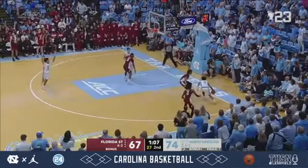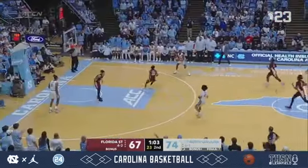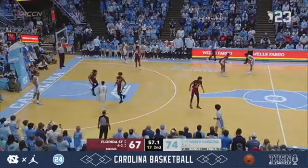Carolina gets it into R.J. Davis. They have 2 timeouts, but he's able to break the pressure to Cadeau. He'll pitch it to Ingram, and now the Heels slow it down. To a trailing Cormac Ryan, now to Davis. 1 minute to play. 74-67 Carolina.